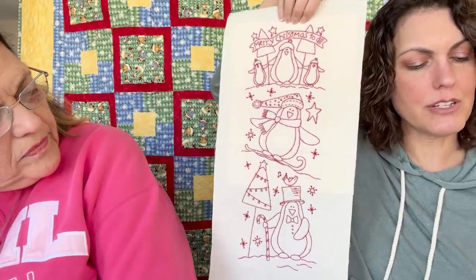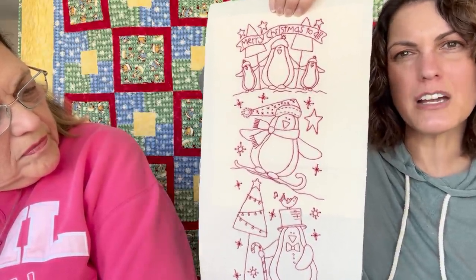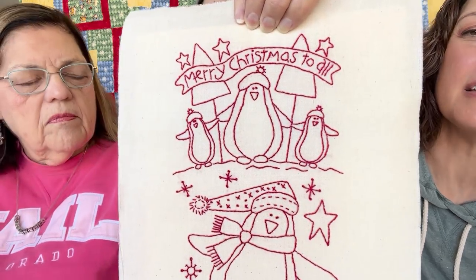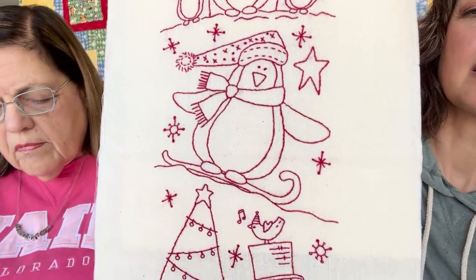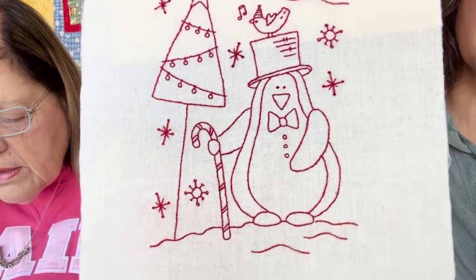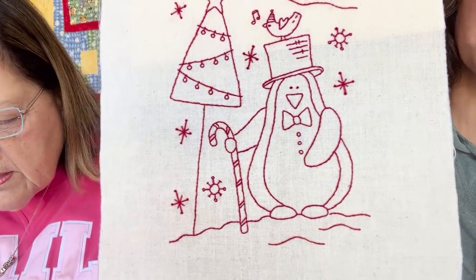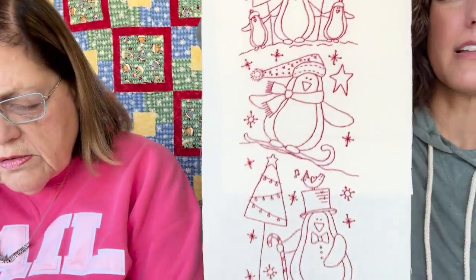The pattern has you doing some satin stitches, which I think I'm not gonna do. I think I like it as is. So here it is. The satin stitches are in the bow tie there. Oh, yeah. And the candy cane, but I like it the way it is. Oh, yeah. It might be cute to fill in the center of the bow tie.